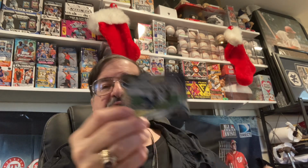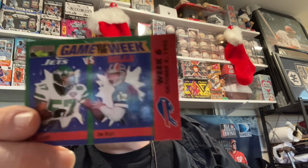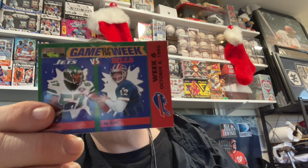Got a Red Zone Stefon Diggs in the red zone. This is an older one. What's this one from? Let's see. 1995 Classic. Game of the Week. Jets versus the Bills with Mo Lewis and Jim Kelly. That was quite a while ago. I think you had to do this. It was like a contest. You play something with this. I don't know what. It's got a big long thing with small print on the back, but yeah, that was week 6, October 8th, 1995.